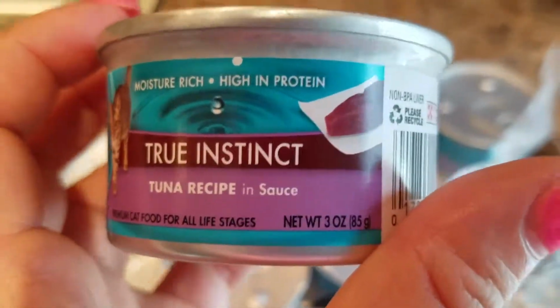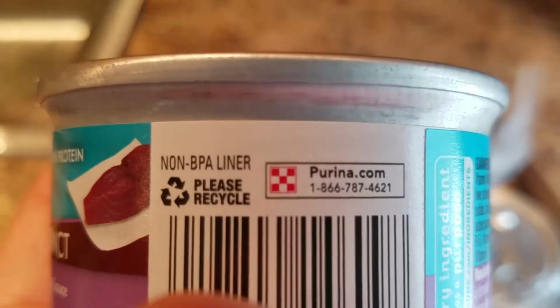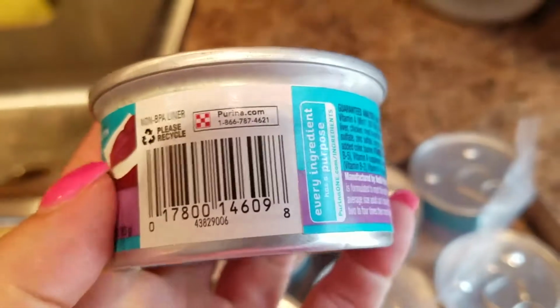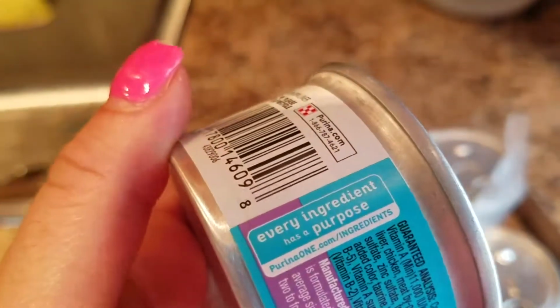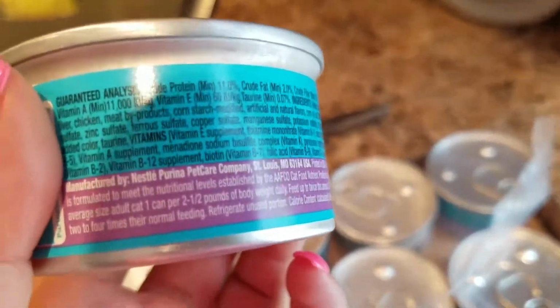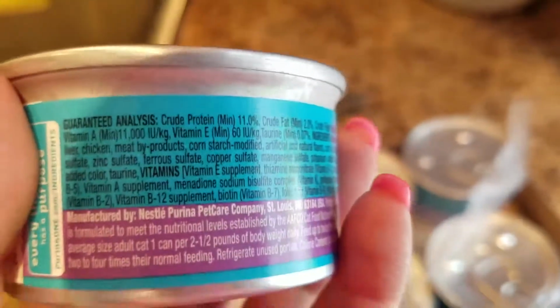So net weight is 3 ounces. Non-BPA liner, which is really good because that could be very bad and sink into the food. And then this is recyclable. And every ingredient has a purpose. Purina1.com, ingredients for more information. So it has vitamin B supplement, biotin, some good stuff in there.